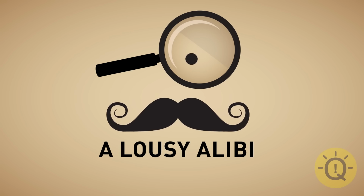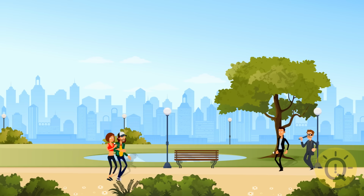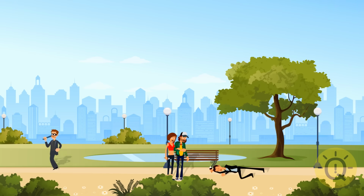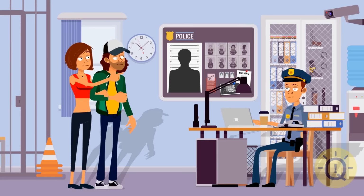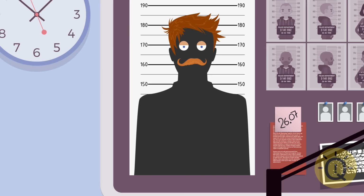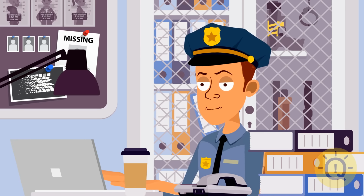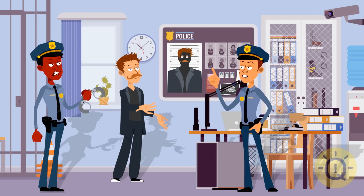A lousy alibi. A man had been strolling through the park when someone suddenly hit him on the back of the head. Witnesses say the culprit had brown hair, blue eyes, and was wearing a baggy suit. The main suspect is Sean Baker, who matches the description perfectly.